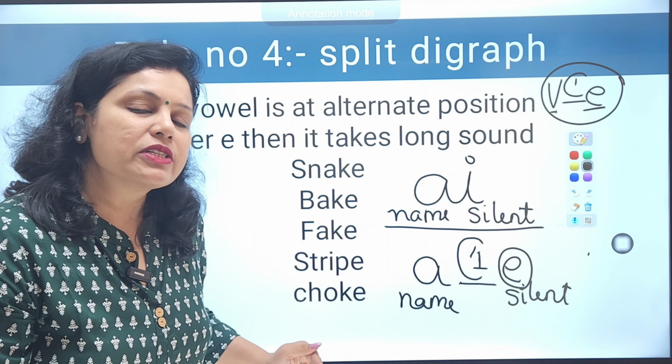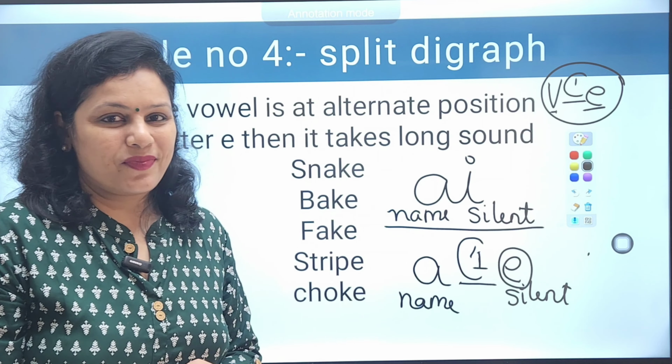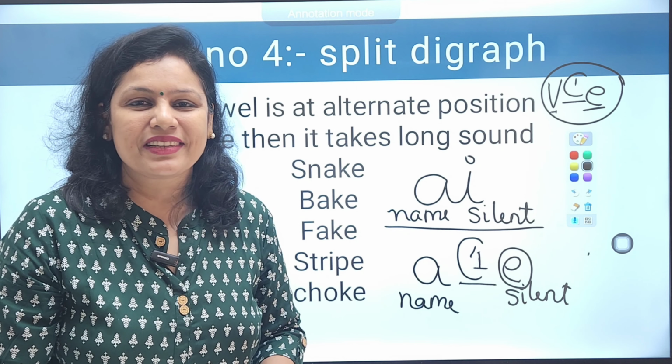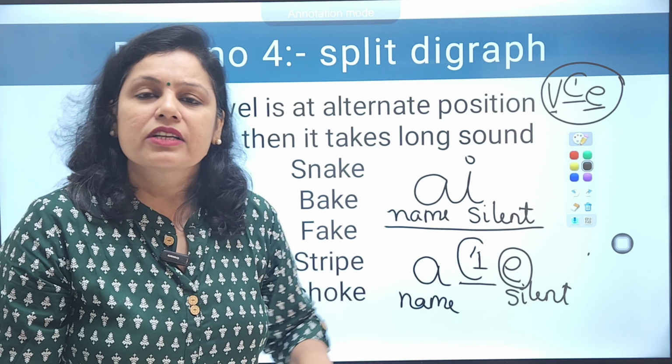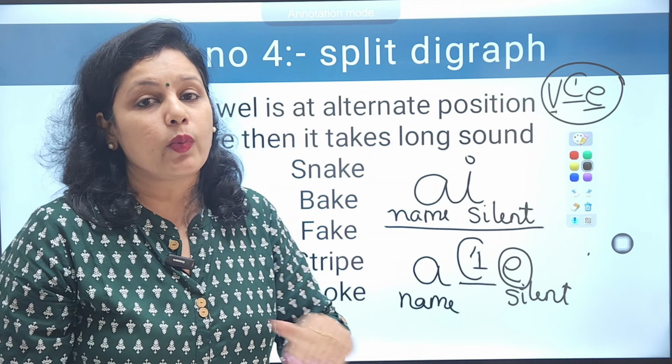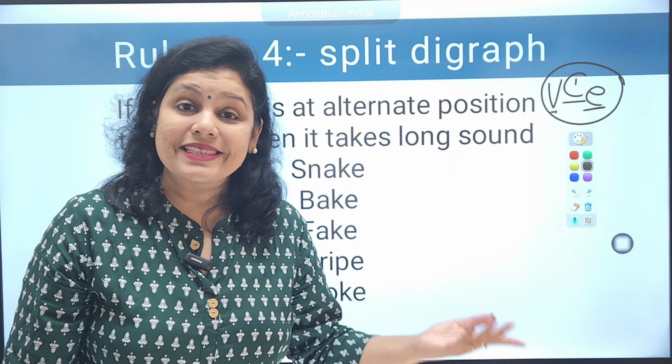We also call this rule magic E, hop over E, split digraph, and sneaky E. So we have got this rule with many names. Whatever you call it, the rule is always the same. So let us see the rule.